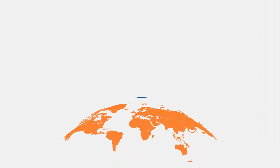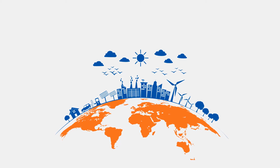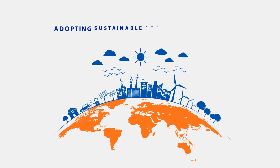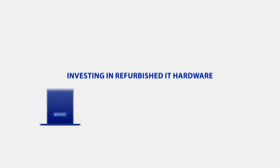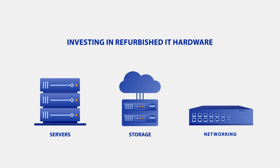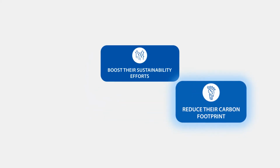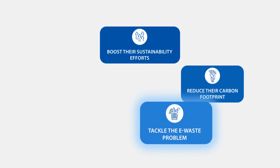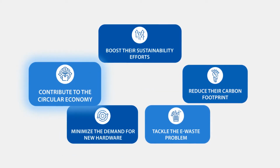In an environment where customers and regulators demand a more responsible approach to IT, businesses are shifting their focus to adopting sustainable and green practices. There's some good news. Investing in refurbished IT hardware, servers, storage equipment, and networking devices is one of the best ways for companies to boost their sustainability efforts, reduce their carbon footprint, tackle the e-waste problem, minimize the demand for new hardware, and contribute to the circular economy.